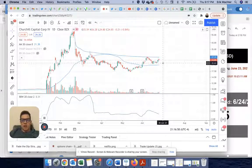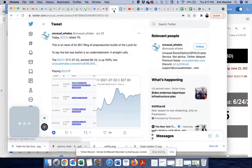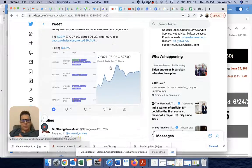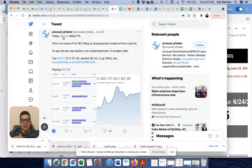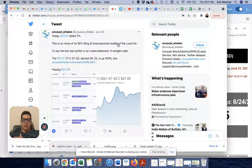And here's something else I saw on Twitter. There's an interesting account called Unusual Whales. This was a day ago. Today, CCIV rallied 7%. They're basically an analytics account. Supposedly, this is on news of its SEC filing of pre-production builds of the Lucid Air. To say the bot was bullish is an understatement. 4 straight calls. Unusual Whales measures, I believe, order flow, and they're able to make some predictions based on where the big money is going.